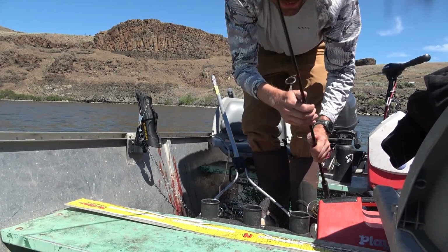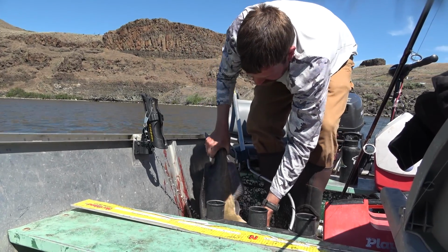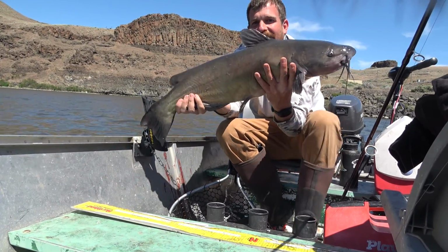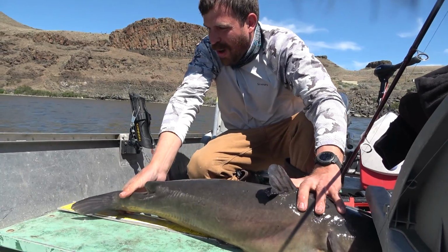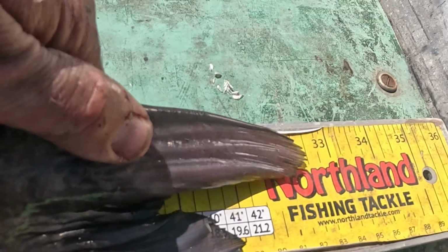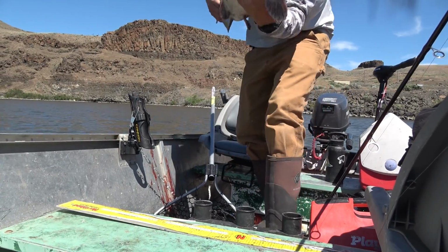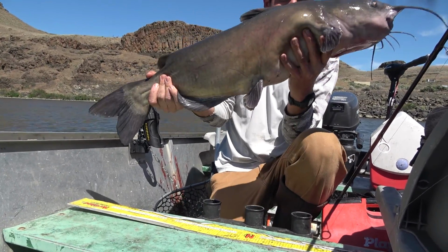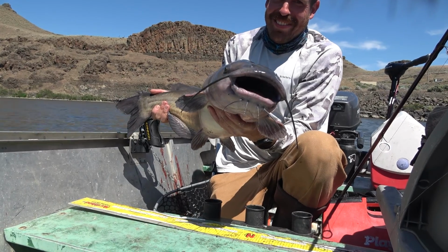Okay, this thing's amazing. Oh my God, this thing's huge. This thing's a monster. This thing is a tank. Look at this thing. Get you on the board, buddy. Oh wow. 32 and a half inches. I have no idea what that would be in weight. This thing's probably over 15 pounds. This is insane. That thing's got a big old gut on it. I don't know how much it weighs, but this is the biggest channel cat I have ever seen in person. So this is awesome. So amazing.